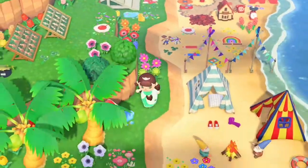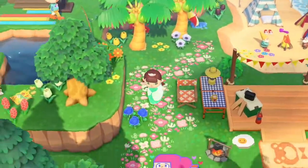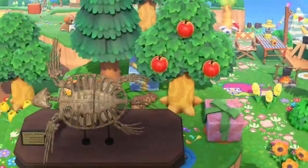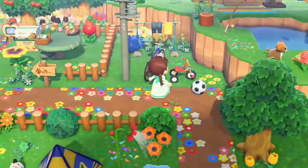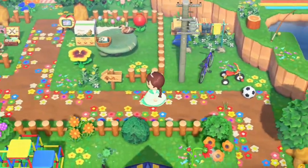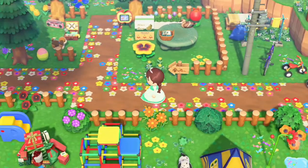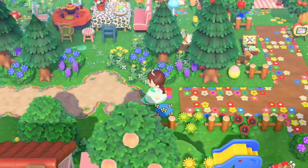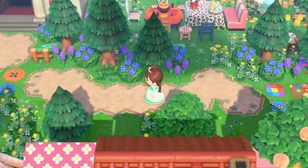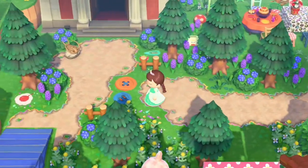So we've seen a lot of this because we went ahead and checked out the beach, but I did want to make sure that we put a little bit more emphasis on those other areas. So let's go ahead and come up here. I do see a lot of weeds, but I'm not sure if that's intentional or accidental.